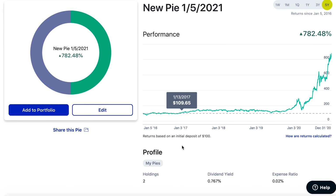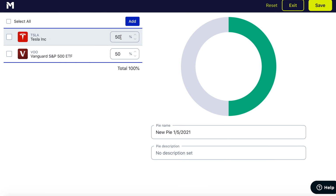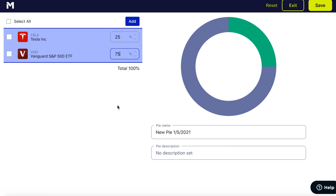So what you do is you build these pie charts. So when you're setting up the pies, you have the option to be like, hey, I want 25% of this portfolio to be in Tesla, and I want the other 75% to be in VU. Then every time that you put money into your account, you can set it up to automatically invest. And every time whatever amount you put in will be divided into that Tesla and those VU shares.